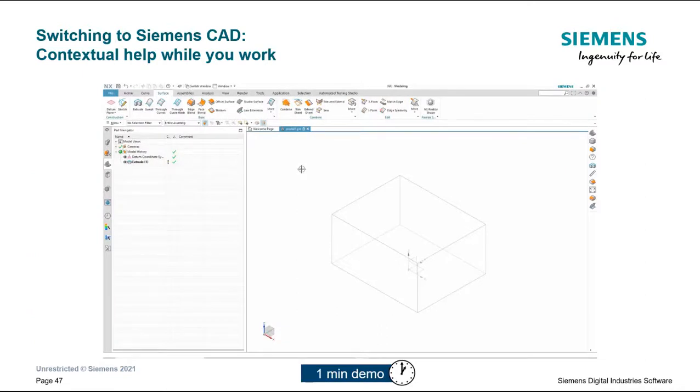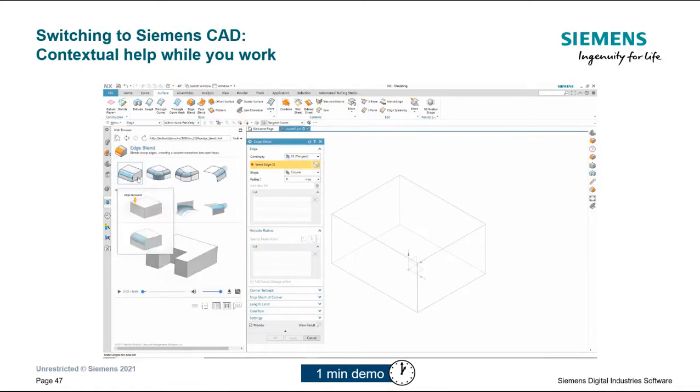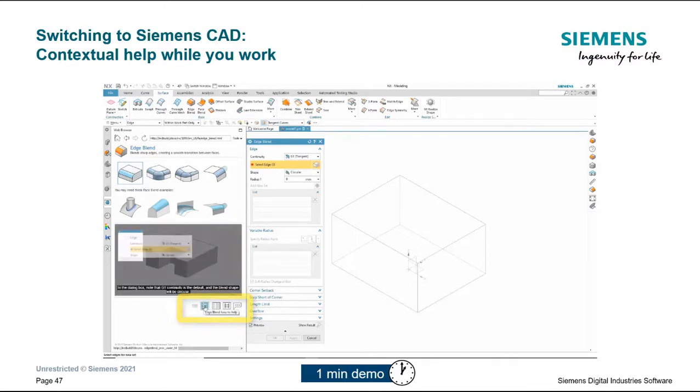The software also helps you learn it while you're working with it. For example, when selecting an option such as an edge blend, Siemens CAD provides contextual help such as a display of different options for that operation and a video tutorial. Additional content is available which is connected to that operation such as documentation, separate video tutorials, and visual assistance.